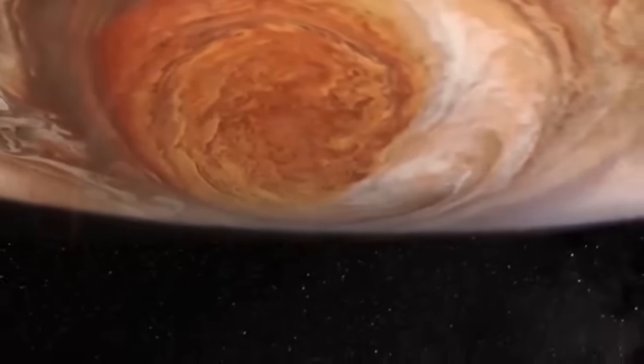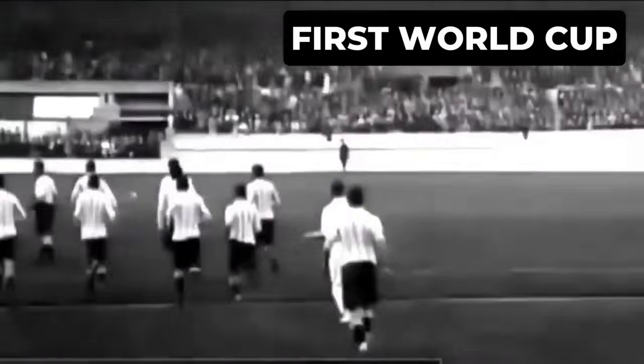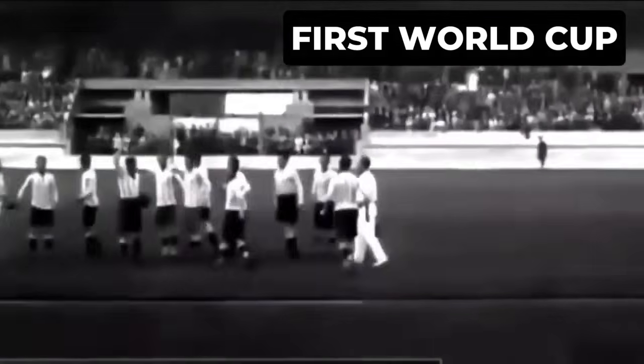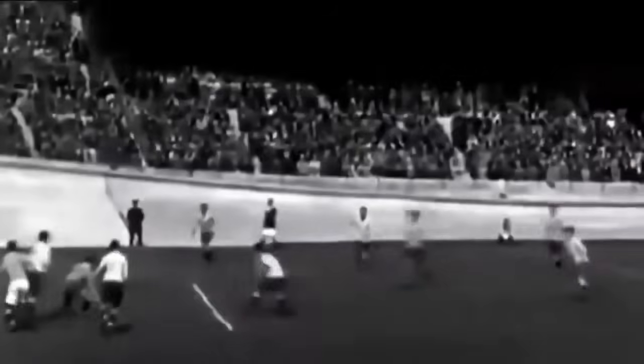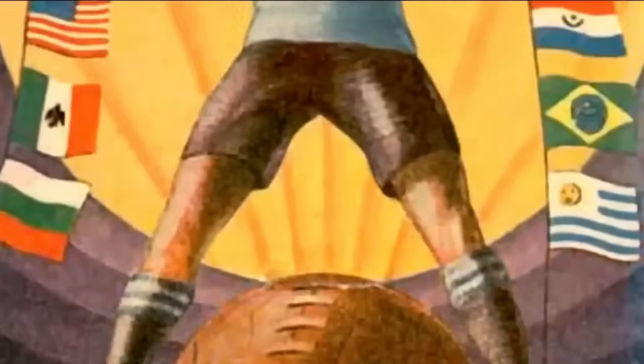And if we travel back in time, the first World Cup was held in Uruguay. Back then, the ball was a pig's bladder covered in leather. It was lumpy, uneven, and extremely heavy. If it rained, it would turn into a rock that could even endanger the players' heads.